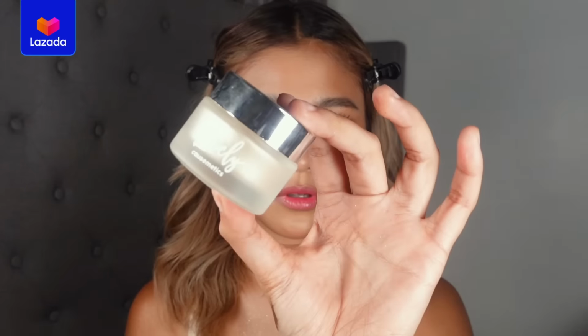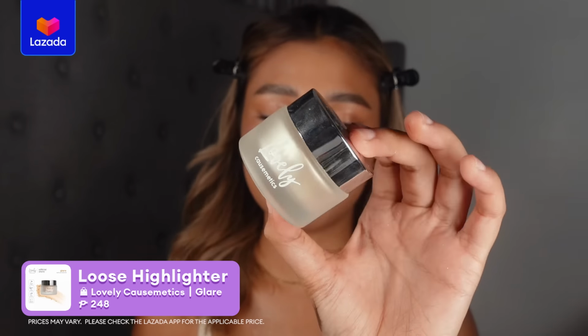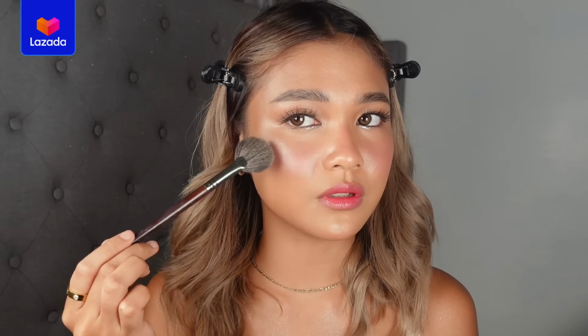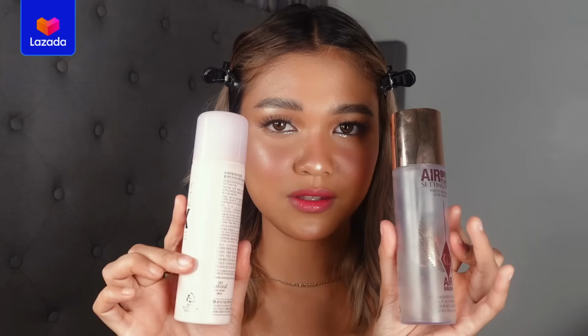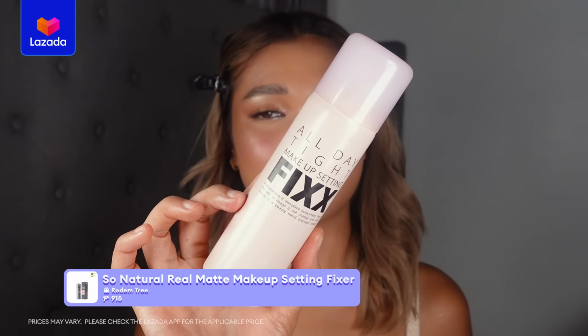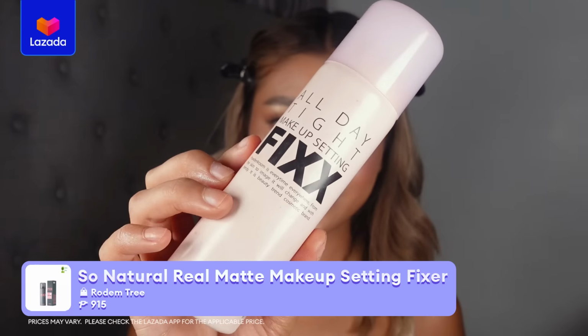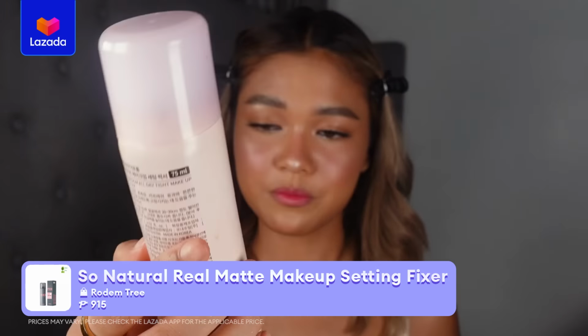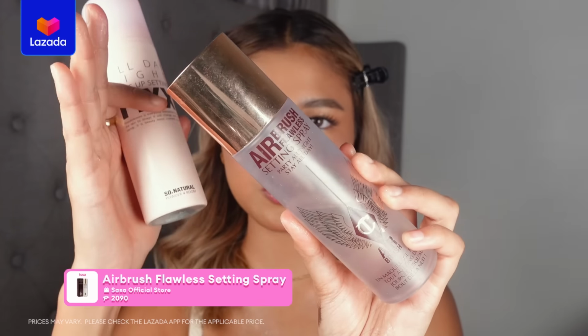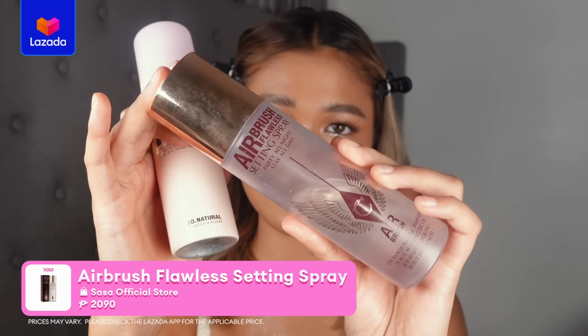For my highlighter, I'm gonna use Lovely Cosmetics Loose Highlighter. This is in the shade Beam. And then put it on the highest points today. And then for the finishing touch, of course, we have to use setting spray. I have here two. First, for the affordable version, this is from So Natural. All Day Tight Setting Spray, yung pink one. This one is good, but if you have budget, this is from Charlotte Tilbury Flawless Setting Spray.